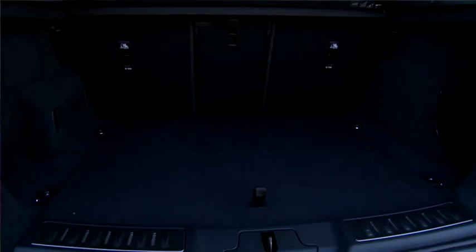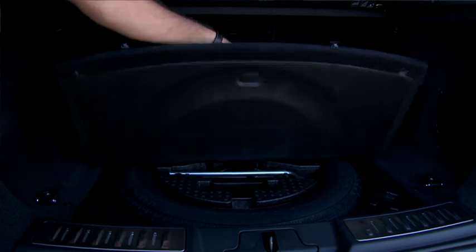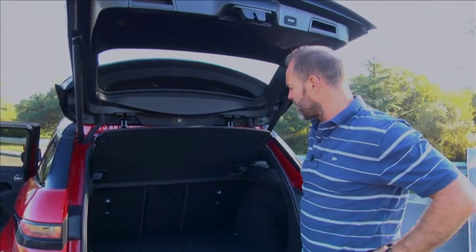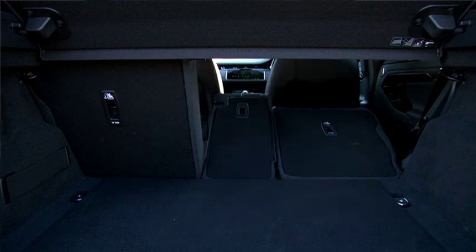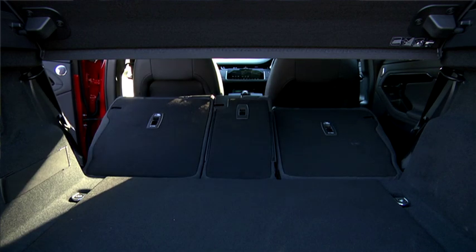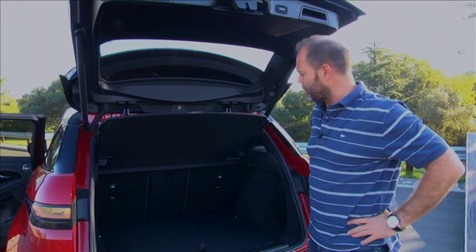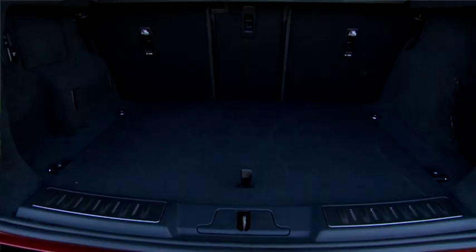The boot's also been improved, an extra 10%, 591 litres, which is actually a pretty adequate boot space. Now you can fit golf clubs in, which is cool. And if I flip the 40-20-40 rear seat configuration down, which is nice from an added practicality perspective, it gives me 1,383 litres. Very usable.